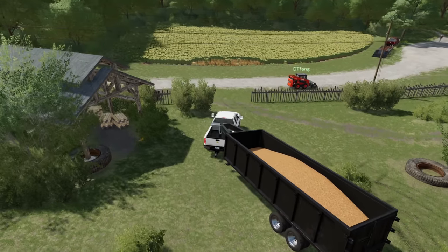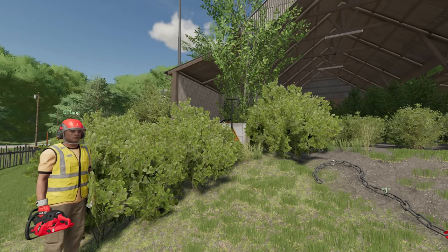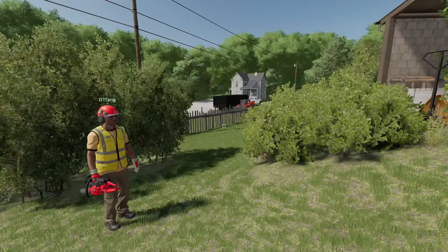Let me get this truck out of the way here. All right, Fang, so we got your truck pulled over here ready to go, but we got to get some of these bushes out. So we're going to use your chainsaw, and you're going to cut them, and I'm just going to start throwing them in the bed. All right? All right, sounds good.